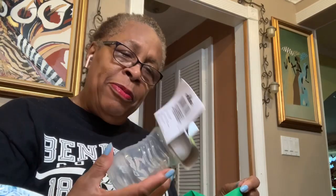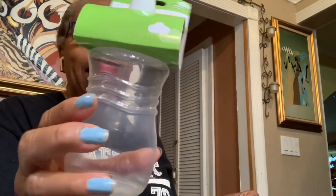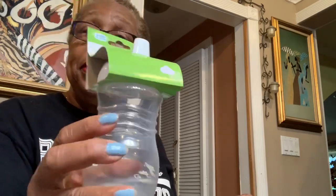I bought this cup for the baby. When the baby gets big, and I don't know why, I just wanted to get a clear one. I didn't want to get a blue one. I could have got a blue one. But I bought this so this will be there for him when he starts growing.